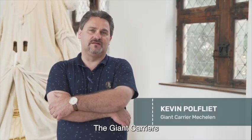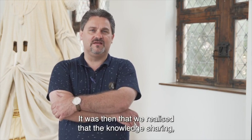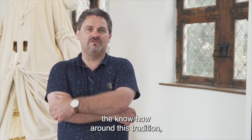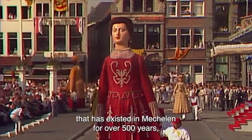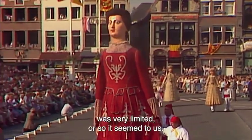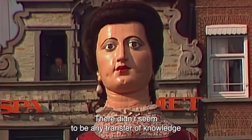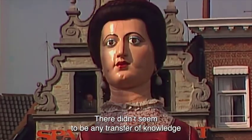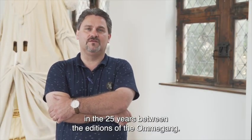De reuzendragers zijn een vrijwilligersgroep, ontstaan eigenlijk op de historische omgang in Mechelen in 2013. We zagen daar dat de kennisdeling, de know-how rond het reuzendragen, rond die traditie, die toch al meer dan 500 jaar meegaat in Mechelen, dat die eigenlijk zeer beperkt was, of voor ons toch zeer beperkt leek. En dat er ook geen kennisoverdracht leek te zijn in die 25 jaar tussen die verschillende edities van de omgangen.